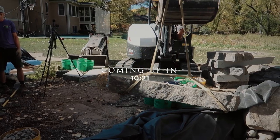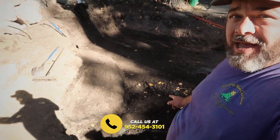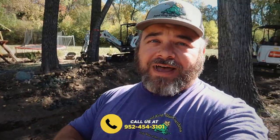As we're digging out and working on the hydrostatic relief pressure valve, Justin goes, hey, Nick, aren't we putting in some stairs in case someone falls in? Because they have some younger kids and it's a koi pond and it's gonna be right here. And I was like, you're absolutely right. We are gonna do that. So he came in with the mini excavator into the pond, dug out a spot so that we can put class 5 down underneath our liner.